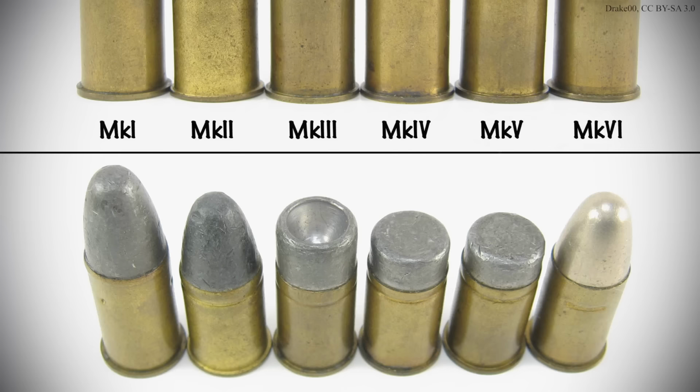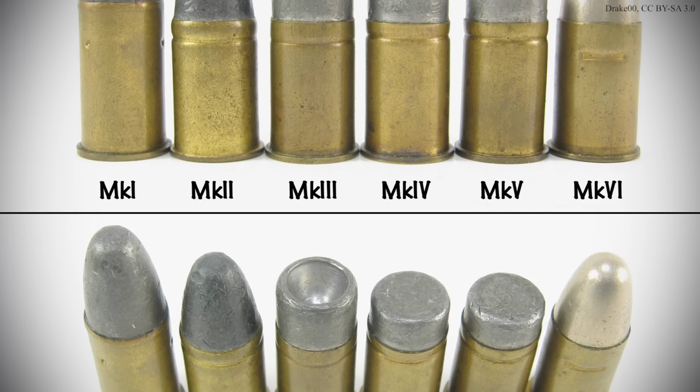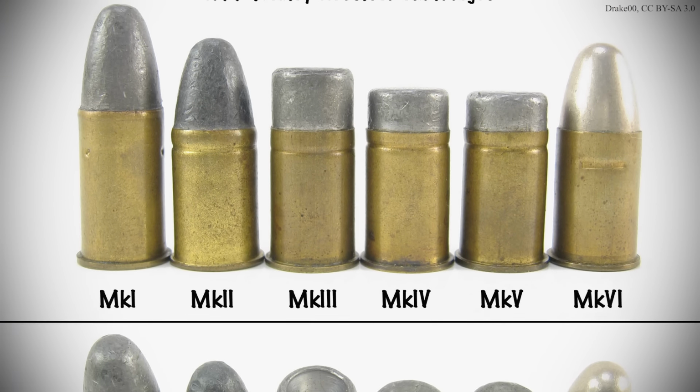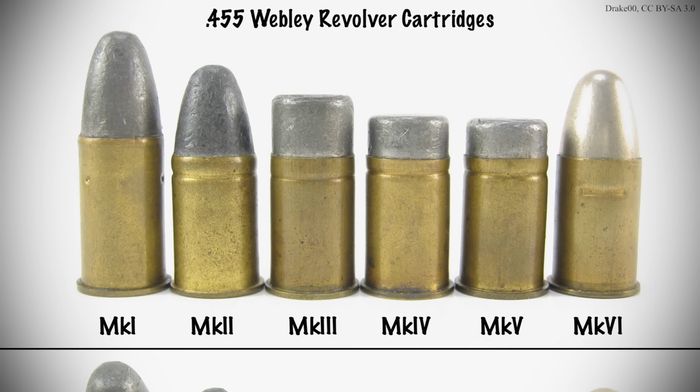However, due to production issues, the Mark III was almost immediately pulled from service and replaced by the Mark IV, which had a hollow cylindrical cavity extending back from the nose of the bullet. At the same time, the Mark III man-stopper version of the .455 Webley revolver cartridge was also introduced, featuring a completely squared-off nose with a deep hemispherical cavity.